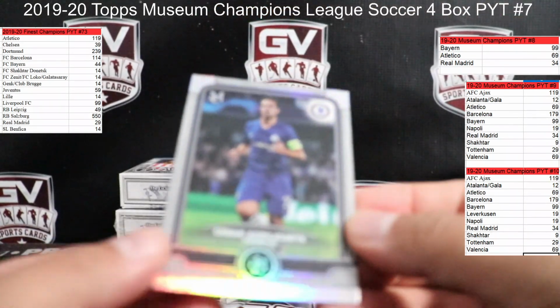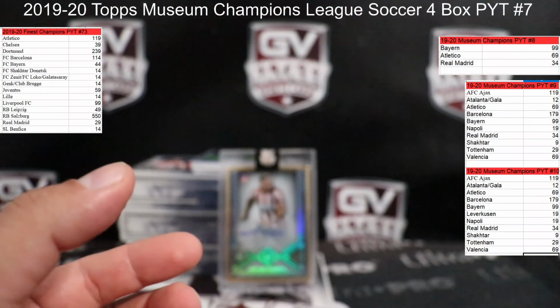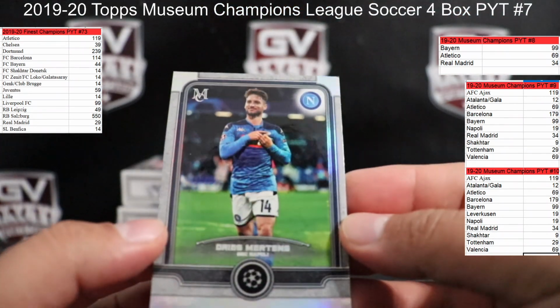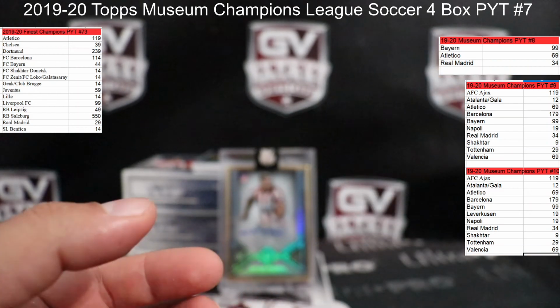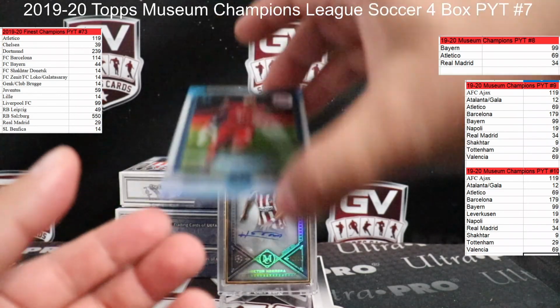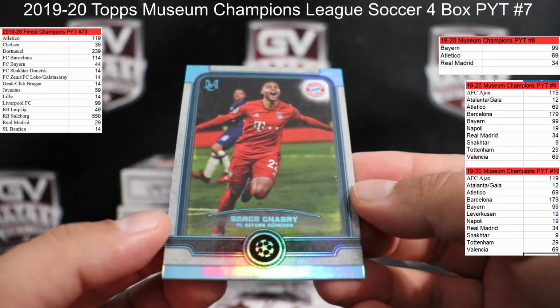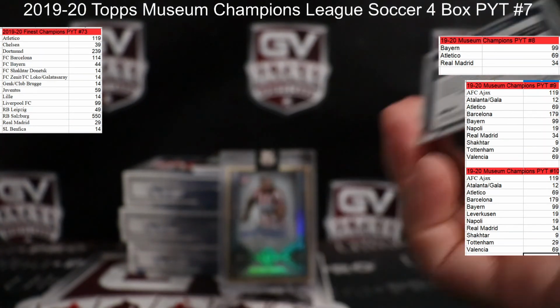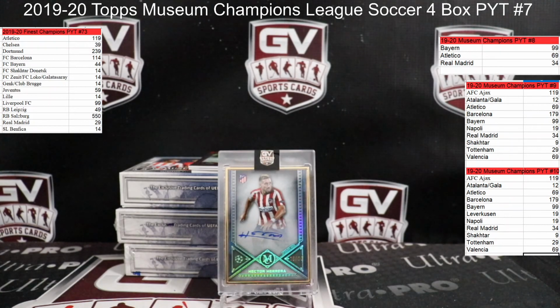After that, we got Caesar for Chelsea. For Napoli, Dries Mertens. And for Bayern, we got Serge Gnabry. That is 71 of 75. That is going to Ricky.